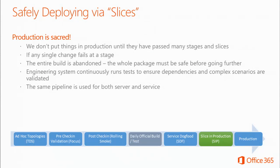So essentially what happens is that a developer will have some sort of ad hoc environment they're using to build and just test their system internally. They're ready to sign off on a particular change or update. They'll do some pre-check-in validation. Then there'll be post-code check-in validation that will go on in that service to make sure it's okay. And after that, essentially it makes its way into the official daily build and the official test environment for that day's code.